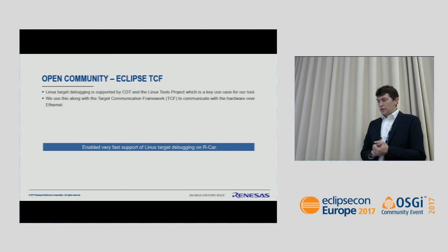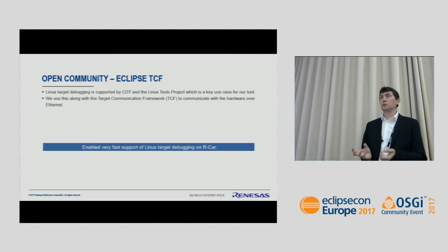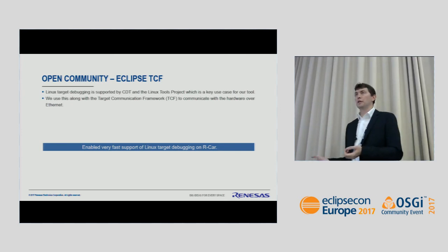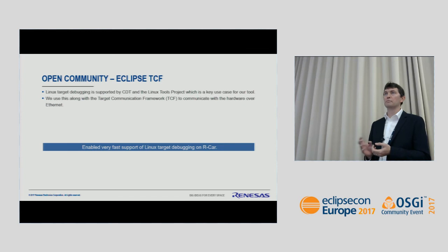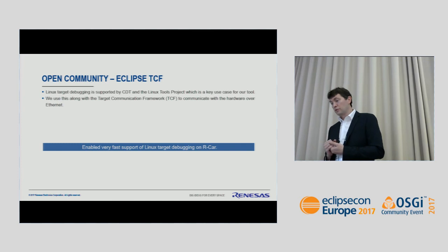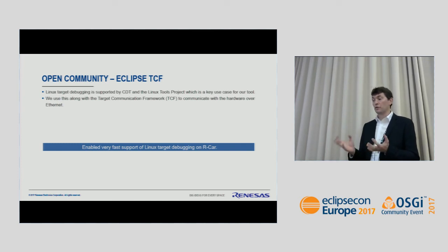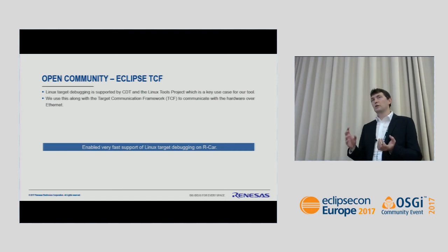Finally, from the things that we've used, Linux target debugging, as I said, is a crucial requirement. Actually, it's even more important than we thought it was going to be. When we press released our latest device, most of the interest was focusing on AGL, really, or automotive grade Linux. This is supported by CDT and the Linux tool project, obviously, and it pretty much works out of the box. We did use the TCF, the Target Communication Framework, so that we could communicate with the hardware over Ethernet. But essentially, it just works, and we could get up and going with this really, really quickly.